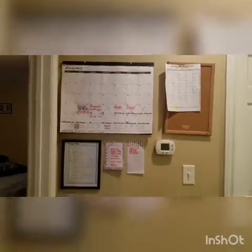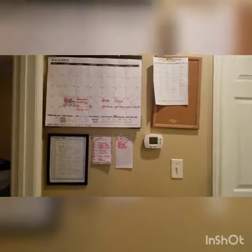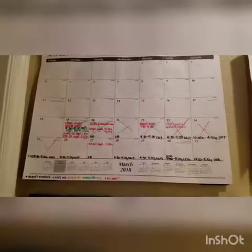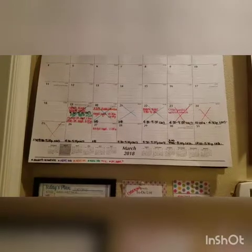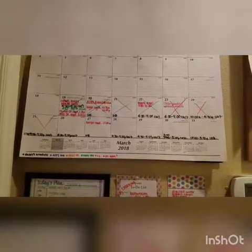So this is my command center that I've started to make. Of course, it's not finished yet, but I got my big calendar here, and it just tells us any appointments we have. I have school. I start school next week, so I have my classes color coded, and I have Angel's schedule kind of color coded.